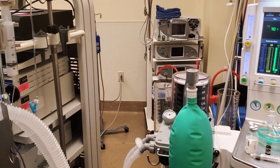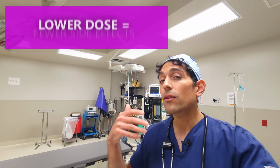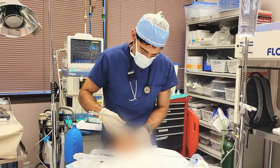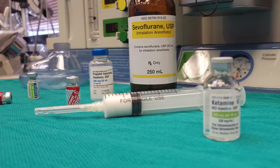And the goal here is never to replace our anesthesia medications, but with these techniques, you can lower the dose requirements for yourself so that you have less chance of maybe being awake during surgery, less chance of needing more medications that have their own side effects. You can help use these techniques and lower your medication requirements.